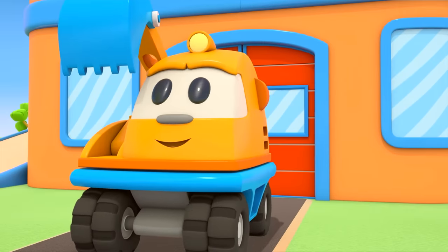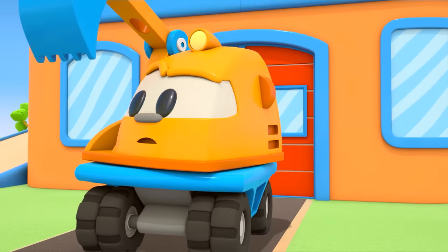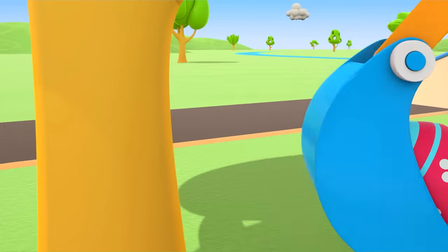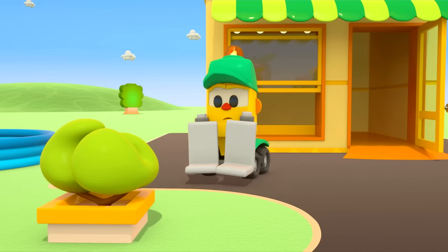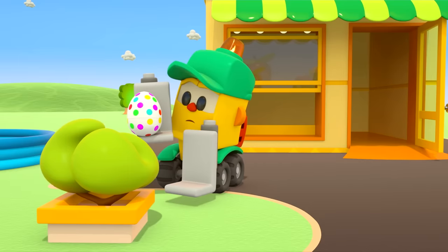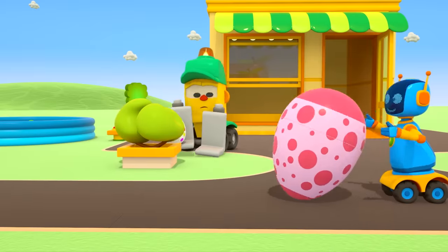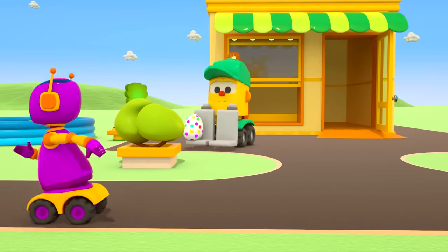Excavator Scoop is coming out of the garage. Interesting. Lifty has found his first surprise. Where are the robots taking their big egg?